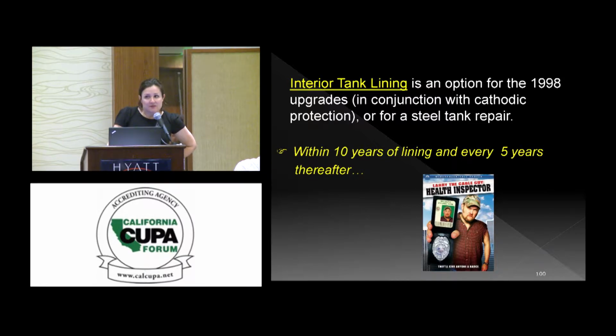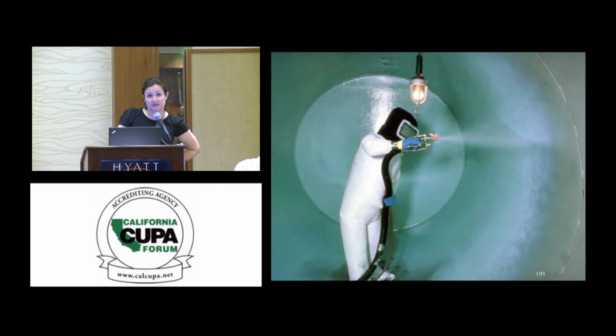Do you all do these inspections under permit? Do you have any experience with these types of inspections? Here's just a sample of the interior of a steel tank being lined. I've seen about 7 of these, so it's not very common.